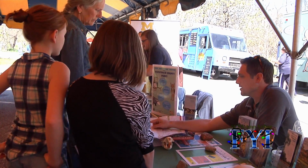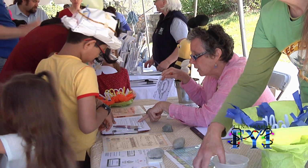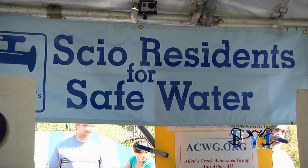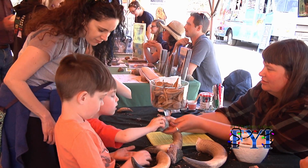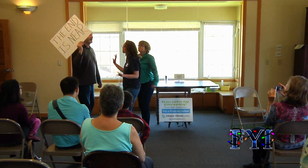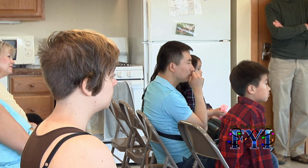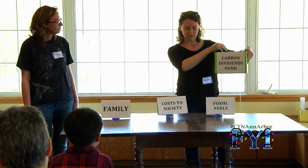The party didn't disappoint with education, activities, and entertainment on the agenda. We have over 30 environmental nonprofits that are here talking about all of the work they do. What our organization, Citizens Climate Lobby, is trying to do to solve the problem. So we have a proposal that we advocate for putting a price on carbon. We did a couple little skits to illustrate how that would work and why that would help solve climate change.